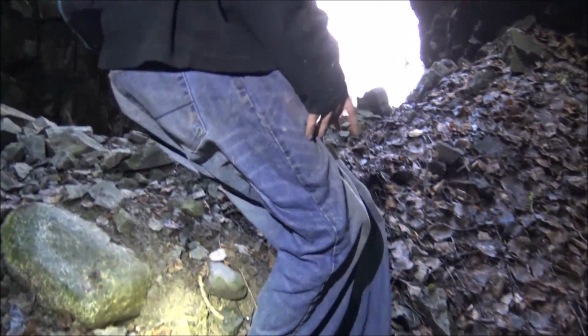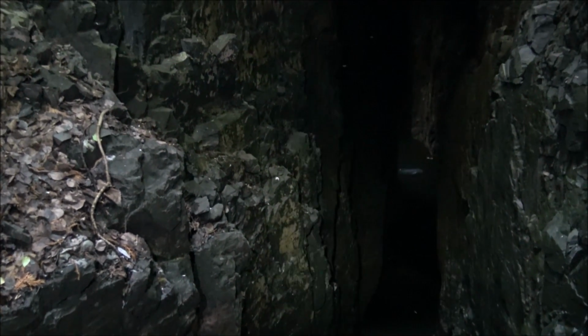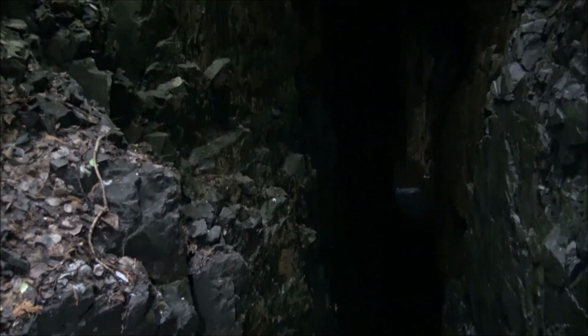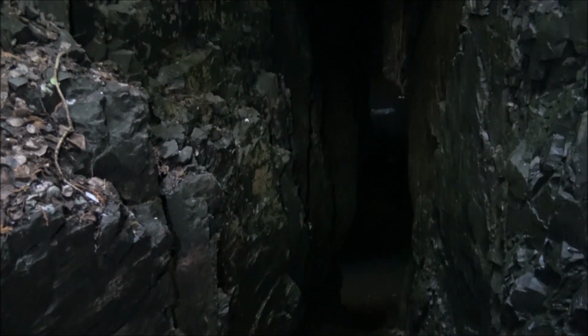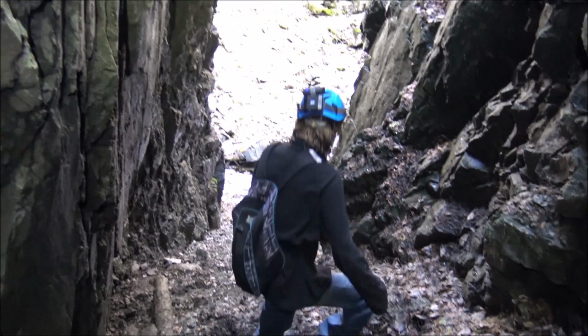Okay. So you might not be able to get too far in there, but we can definitely get into where you can see it. Okay, yes. So that's the water that we're looking at. There's ice on it. It's not very deep. I mean, it's soft, so if you fall on your ass.